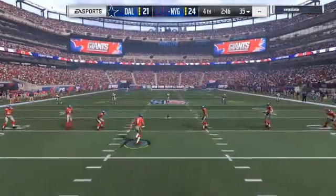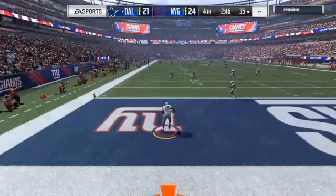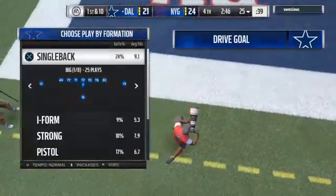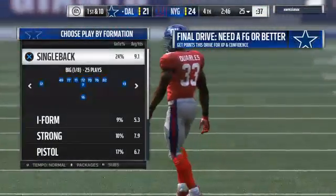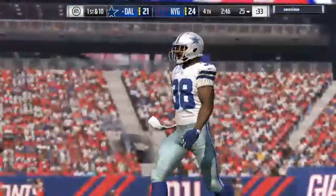The kicking team out there for the Giants as they will send this one away. And that'll carry over the back line of the end zone for a touchback. And now here come the Cowboys. And last time out, they had to punt the football away.